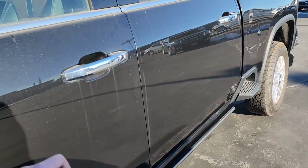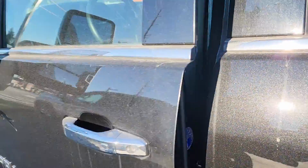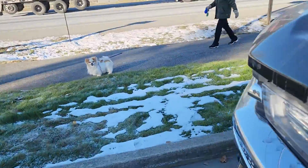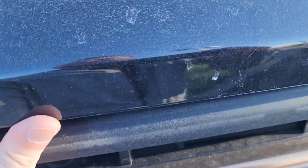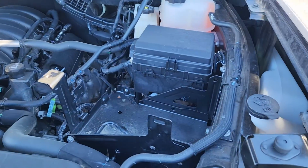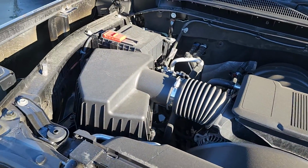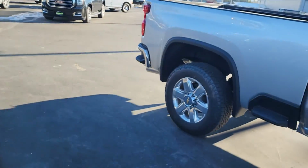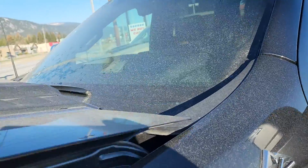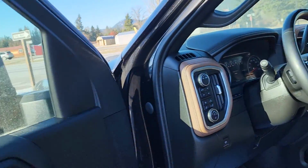Go ahead and pop the hood here, take a look inside the engine bay. There we go. Take a quick look at the interior. Lots of nice luxury features on the inside of this truck.